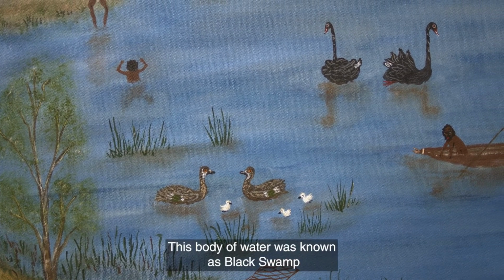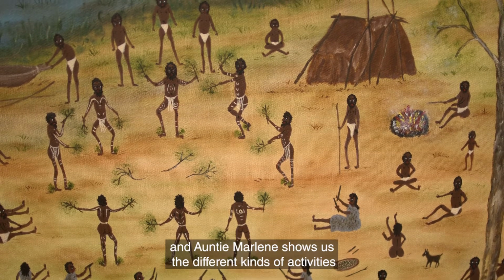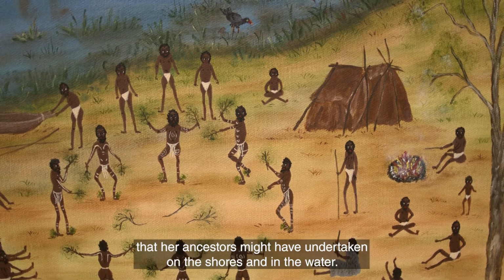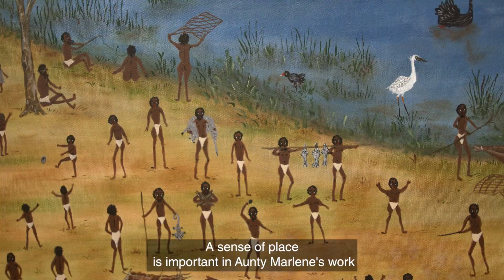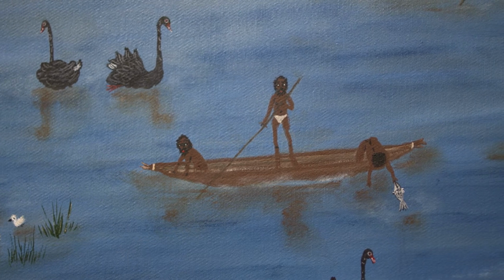This body of water was known as Black Swamp before it was named Lake Wendouree. And Aunty Marlene shows us the different kinds of activities that her ancestors might have undertaken on the shores and in the water. A sense of place is important in Aunty Marlene's work because it connects her to country and her ancestors.